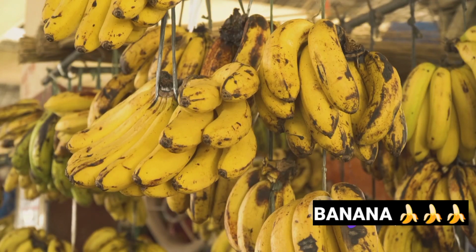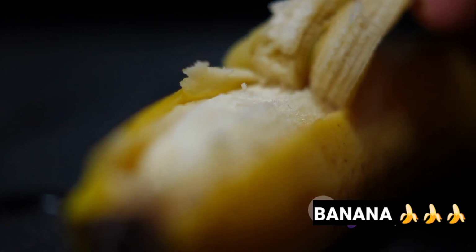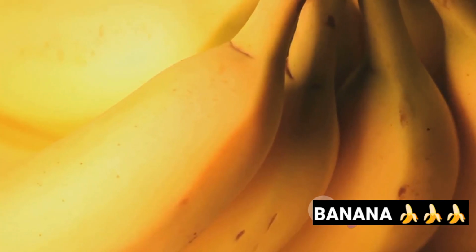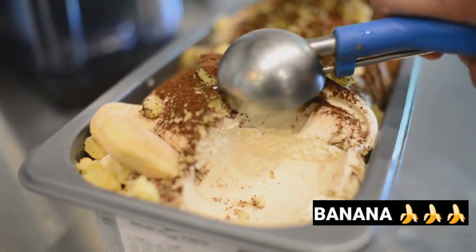Next, we have the Manzano banana, also known as the apple banana, which is smaller and sweeter than the Cavendish. It's popular in many tropical regions and gets its nickname from its slight apple-like flavor. Then there's the red banana, a variety that's, you guessed it, red. This banana boasts a creamy texture and a flavor that hints at raspberry.